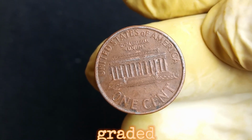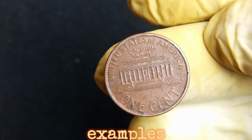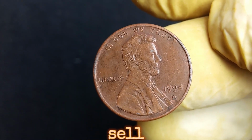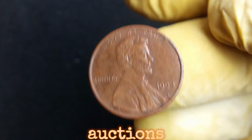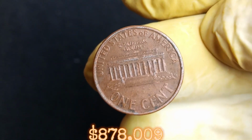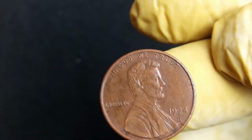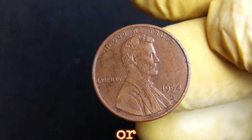Gem-quality coins graded MS67 red have been auctioned for hundreds. And the rarest examples, especially those with unique double dies, off-center strikes, or other dramatic errors, have been known to sell for thousands. One of the most astonishing facts is that in rare collector auctions, some error varieties of the 1994 penny have been valued upwards of $878,009, making it one of the most sought-after modern cents in the error coin world. Yes, that tiny coin you may overlook could be worth more than a luxury car or even a house.